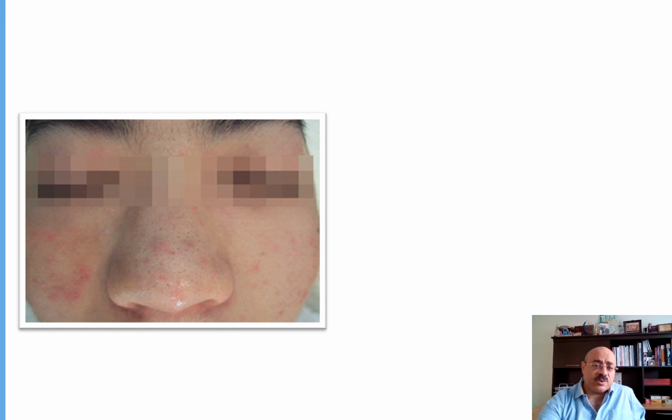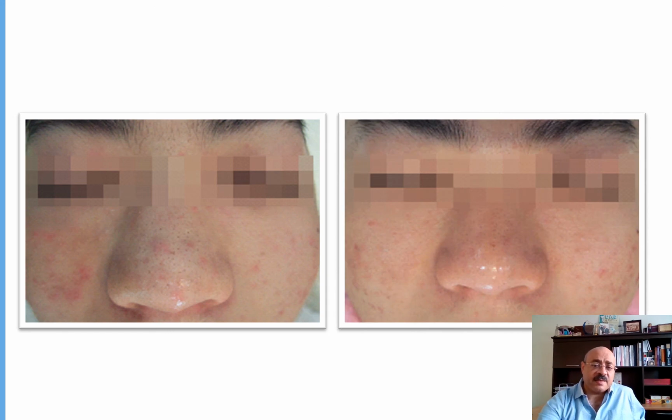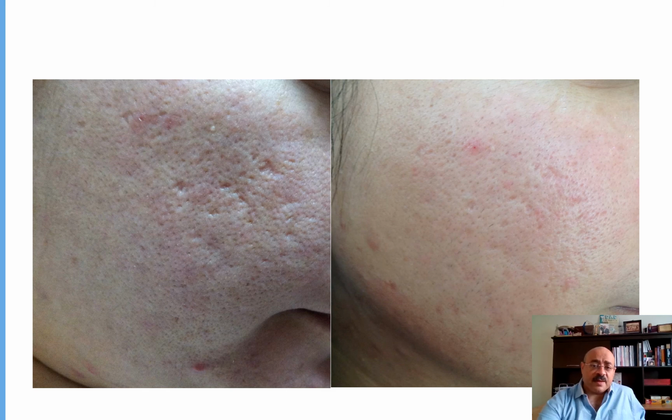This is the patient I showed in the beginning for large pores, and we can see the improvement in the pores. Asian skin, no hyperpigmentation, almost no downtime, and we can see very significant improvement in the pores of the skin. And this is another complicated patient with multiple issues, acne scars of different types, large pores, some hyperpigmentation. We can see that with the right combination, dealing with the epidermis and the dermis, and also tightening the skin, we can get very nice, very homogeneous, very natural improvement of the skin.